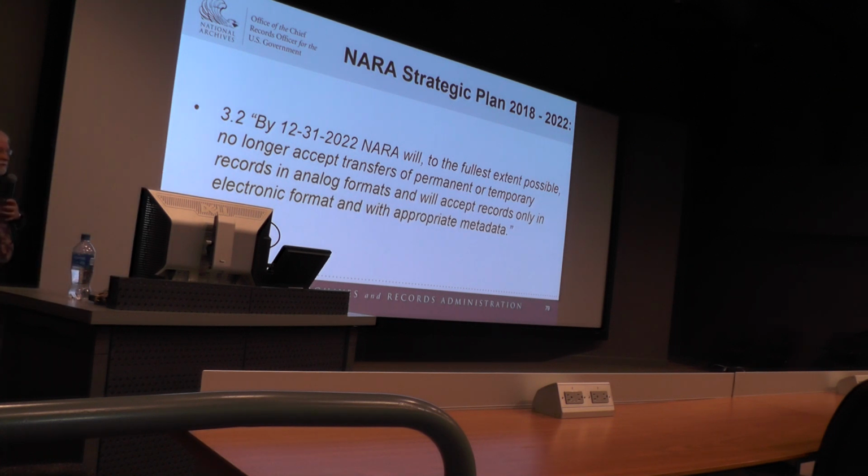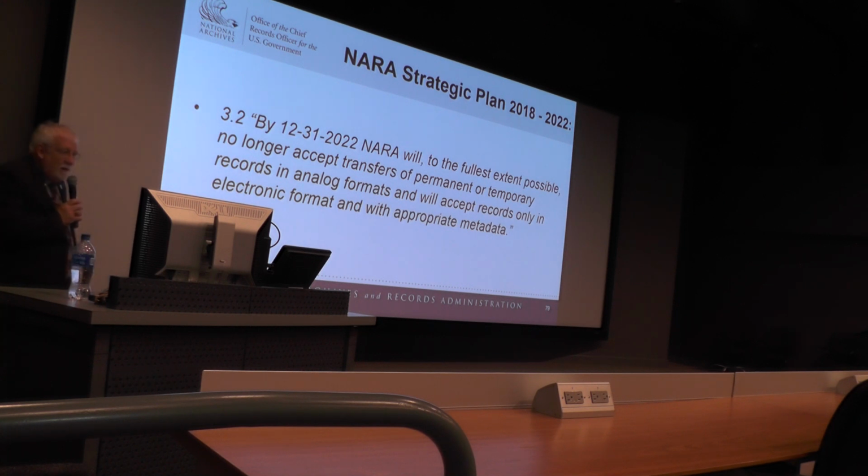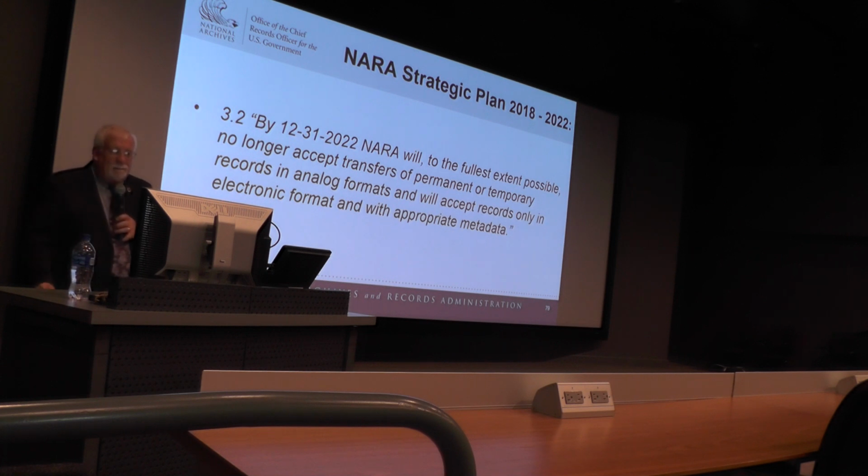And a determination is made, a red line is drawn, and it says that by the end of 2022, the National Archives, to the fullest extent possible, will no longer accept transfers of permanent or temporary records in paper format, and will accept records only in electronic format that have the appropriate metadata. It means that they've been done correctly, not that they've just been scanned somehow, but that you've done it properly.